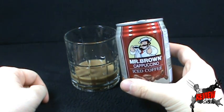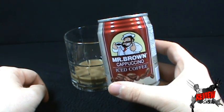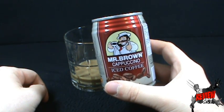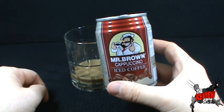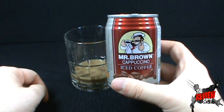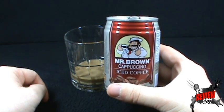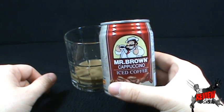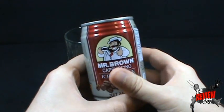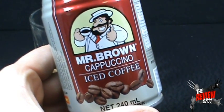Well, it's not bad. I mean, there were other flavors, too. There was like the dark coffee and stuff like that. I think I went the smart choice by going with iced coffee because I don't seem to mind it as much. It is very coffee-flavored, though. Really, Spot? Coffee-flavored cappuccino? That doesn't sound right. No, it is pretty strong tasting. It's not bad. It's not something I would probably drink again. But if you are a coffee fan, perhaps you might enjoy a delicious can of Mr. Brown Cappuccino Iced Coffee.